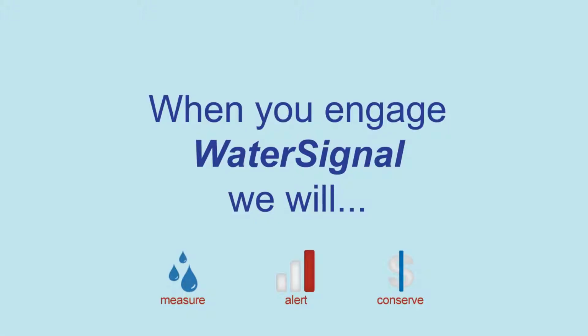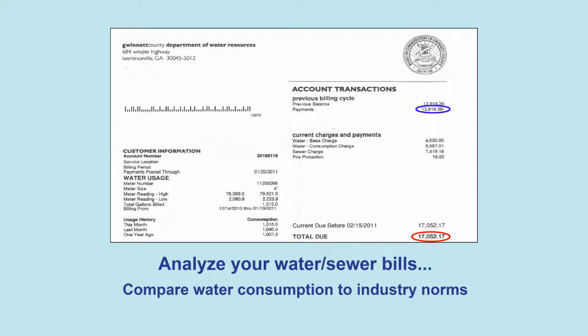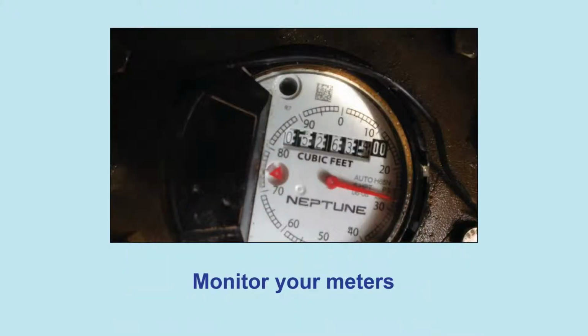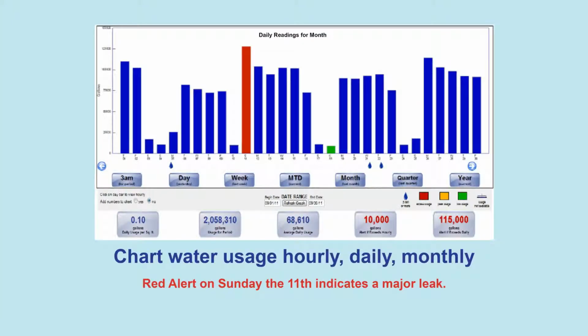When you engage WaterSignal, we will analyze your water and sewer bills. We can compare your water consumption to industry norms. We will also tour your property and identify potential leaks. We will also monitor your water meters. WaterSignal will also chart your water usage on an hourly, daily, and monthly basis. As you can see from this chart, the red alert on Sunday the 11th indicates a major leak.